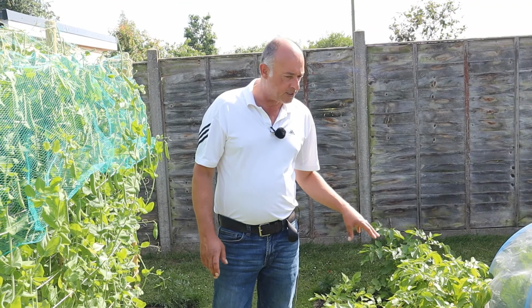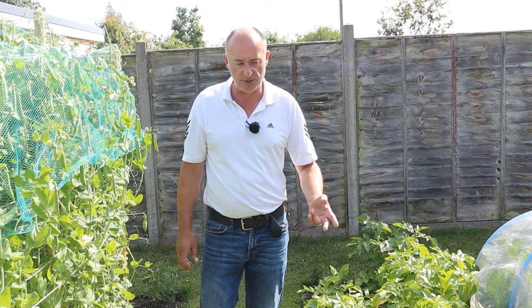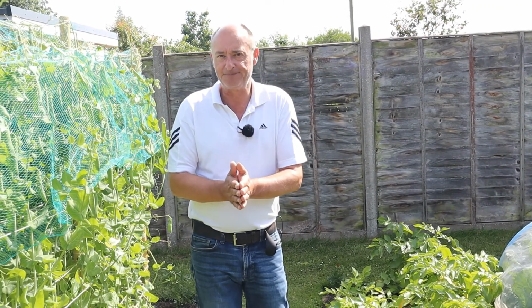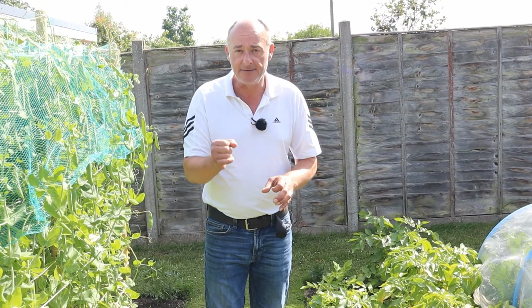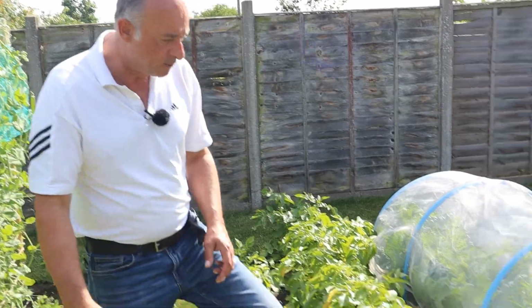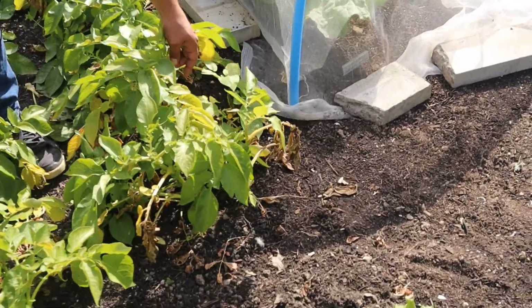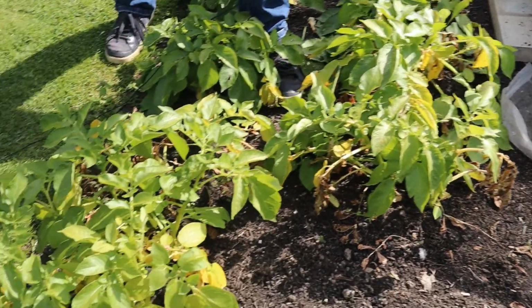We do like to use these because if we want to add potatoes to things like stews and casseroles, it's a salad potato, so it doesn't ever break up. You can add it into that, so you've got potato in there and they stay in the size that you put them in there. And you can see they are starting to go over a bit yellow where they're dying back. This is not blight, this is actually just how the plant naturally dies off.